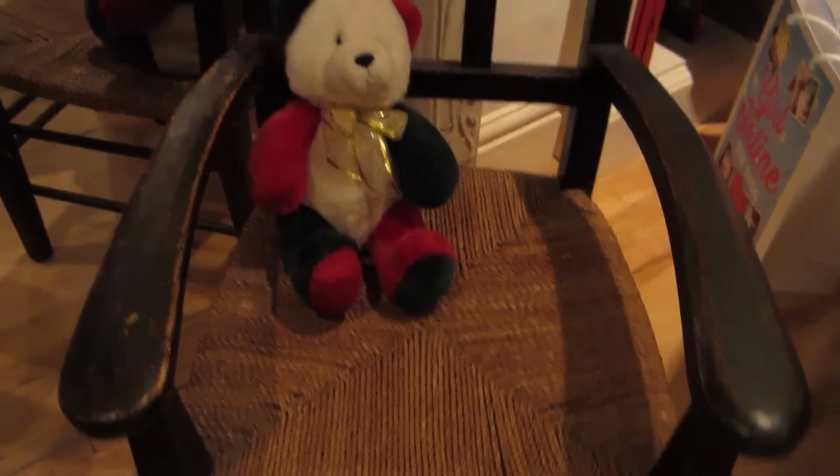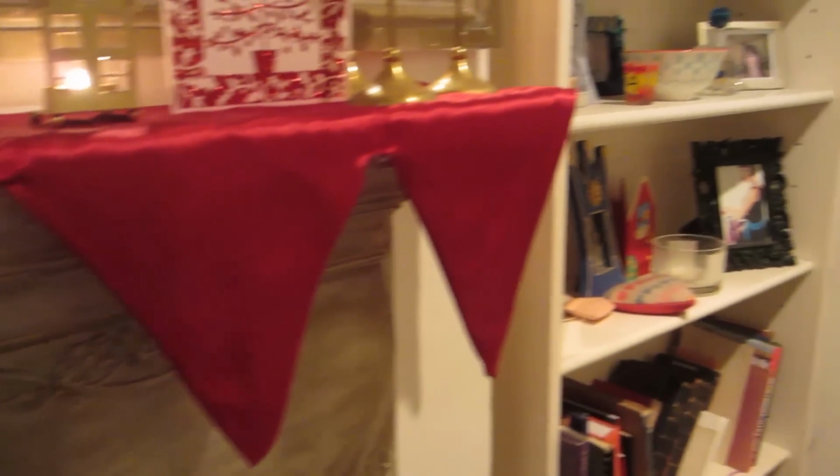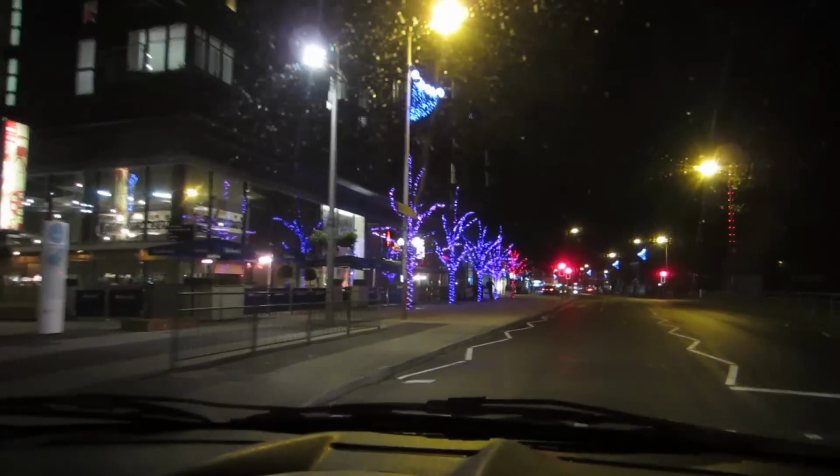Everything's looking very festive now. And the Christmas cards are beginning to trickle in. And I've even got the little Christmassy bear. I've turned the lights down, so I think it's going to look a bit dim. A little Christmassy bear. And then this is this fabric. I don't know what you call these. Like a mantelpiece cover or something. I don't know.